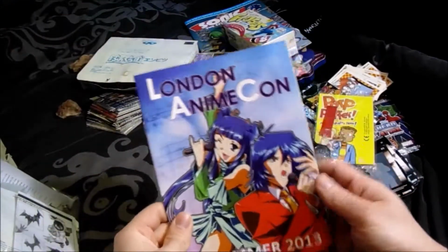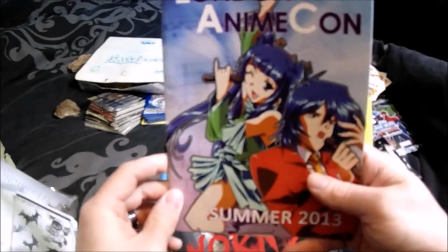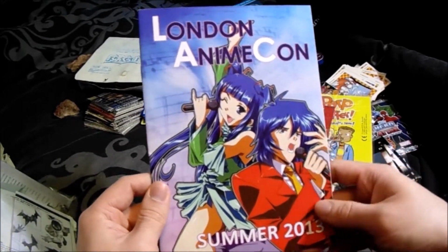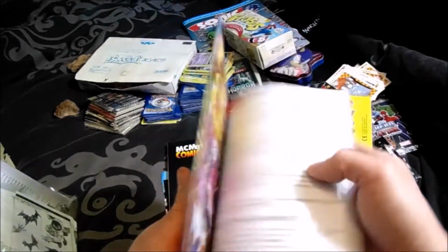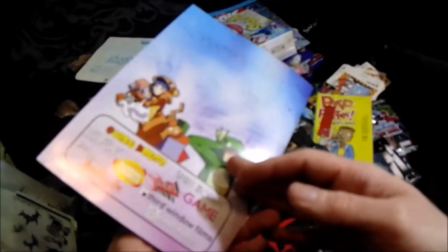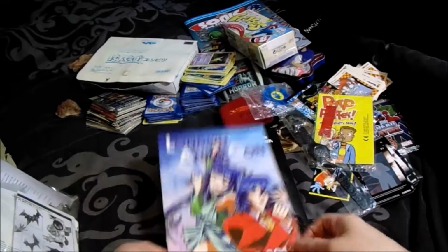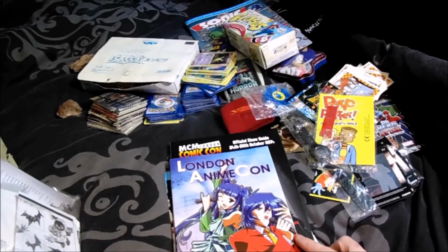Now, let me tell you about this Comic Con. This one is the London Anime Con. The first time I went to this, it was sort of a letdown, but not, it was in between for me. But the last time I went, which was this one, I think 2014 actually, I'm never going again because it was absolutely rubbish. I didn't enjoy it whatsoever. It's just basically a small event, with some good things and mostly bad things about it. But it had a few guests attending, and that's why I went in the first place.